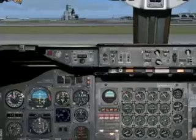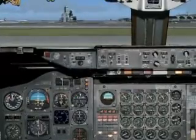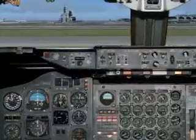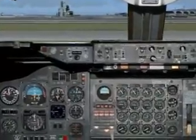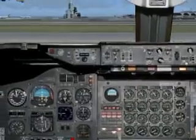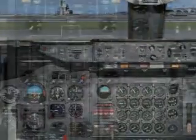Hong Kong clearance delivery, British Global 546, ready to copy IFR clearance to Chennai. British Global 546 is cleared to Chennai, as filed, by street ahead, climb and maintain altitude 13,000. Request level change order. Departure frequency is 119.1, squawk 1246.